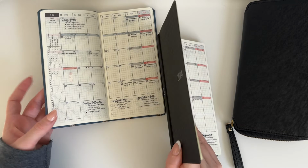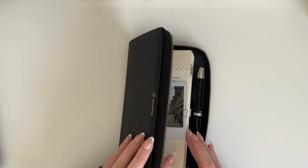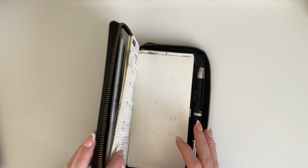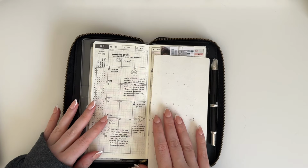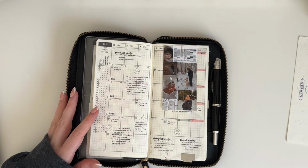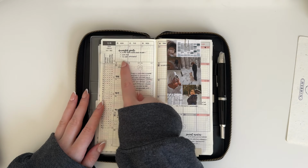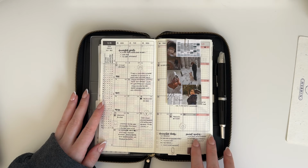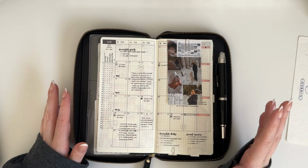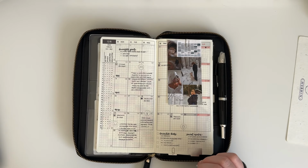However, for 2025, I just didn't want to leave it blank. I really wanted to challenge myself to see what I can do to utilize these monthly pages. Similar to my 2023 and 2024 Hobonichi Weeks, I was like, let me add the habit tracker and the little goal list, as well as the books I want to read and the social media posts I want to post that month, because that worked pretty well even when I wasn't using the actual monthly calendar.